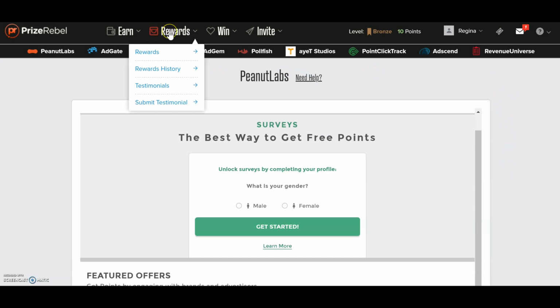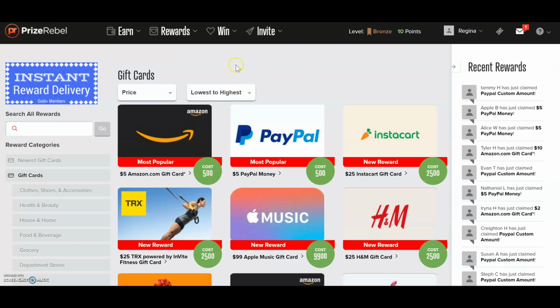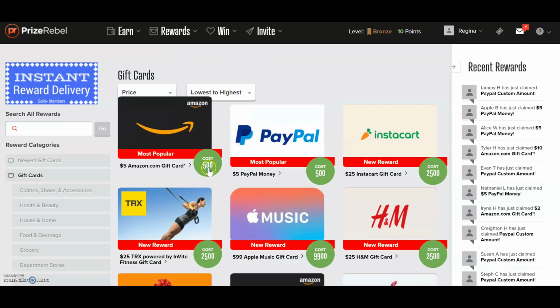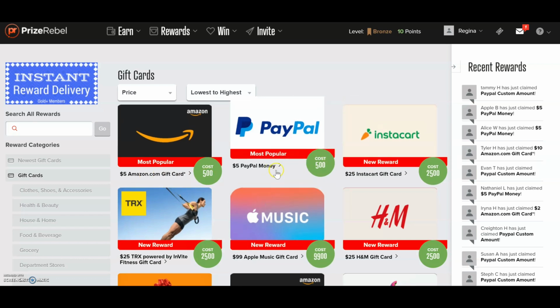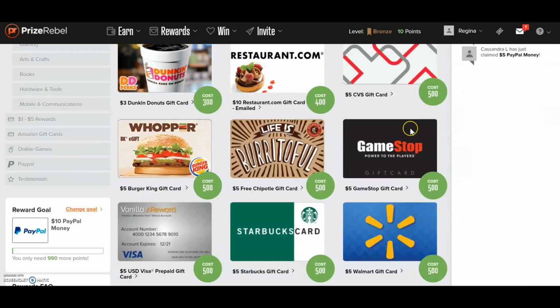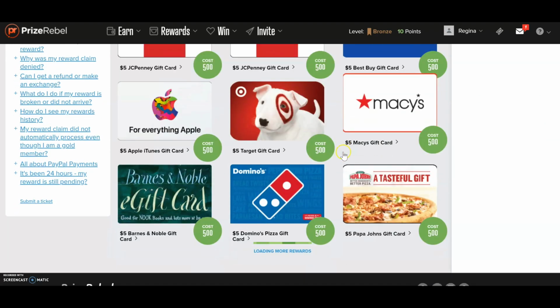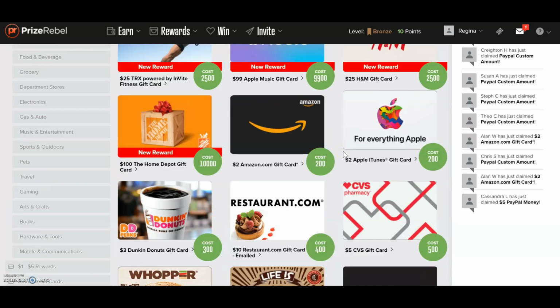Now let me just go back and show you the other rewards if you're interested. So again, they got Amazon. All you need is 500 points to get Amazon a $5 gift card. And if you just want to get $5 PayPal money, all you need is 500. You can get that off of one of those offer walls or one of the surveys. So guys, look at all these gift cards. They have more loading. They have a lot on here, guys.